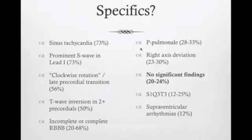And here's some numbers. 73% of patients having PE will have sinus tachycardia. Prominent S wave in lead 1, 73%. So those are your most common findings. Your late R wave transition, 56%. T wave inversion, 50%. Incomplete right bundle branch block, 20 to 68%, depending on what study you read. But the main part of this is that no significant findings are found in 20 to 24% of patients. So with our PEs, we have to rely on other criteria like Wells criteria and PERC rule and clinical gestalt in diagnosing these patients, using our EKG, again, just as a tool in helping us diagnose.